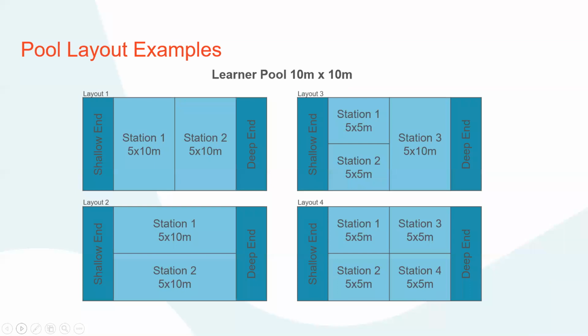So I'm just going to talk through some examples of pool layouts. Everybody's pools will be different. This is just to give you some ideas. What I would recommend when you're looking at your pool layouts is to get an Excel spreadsheet and adjust the cell size so that they are square blocks, and set out your swimming pool in, say, 5 or 1 meter sections per cell, so you can move around your stations and see what fits best. So this is an example for a learner pool, a 10 by 10 meter pool. In layout 1, we've got 2 stations and they're 5 by 10 meter stations.